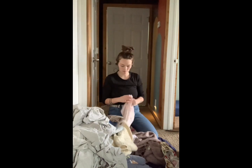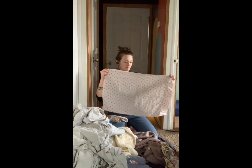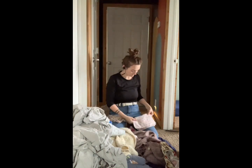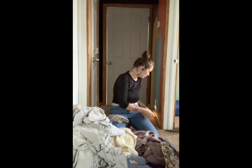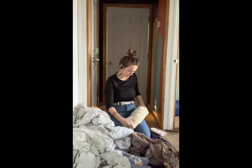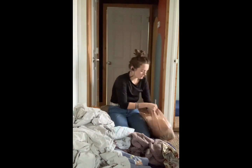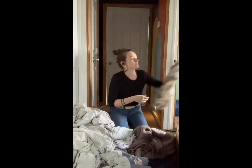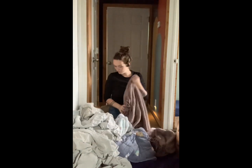This pillowcase is special. It was my mom's. She passed away when I was a kid, so that might go in a memories bin or something that's thin and special. This blanket coming up here was actually made for Graham, and it's beautiful, but we just don't use it. It's not his favorite material. This is the sheet to his mattress. I need to swap that out.